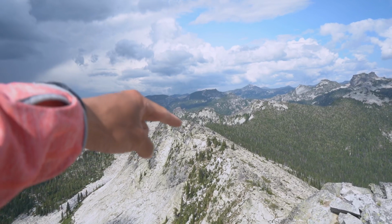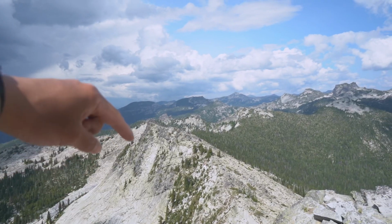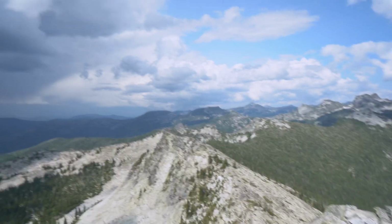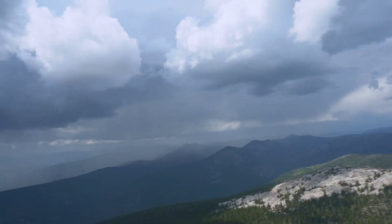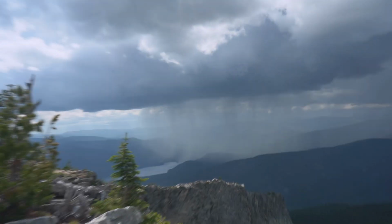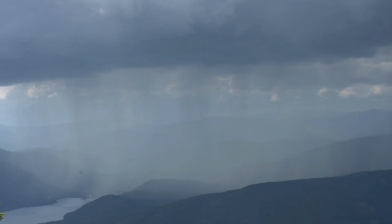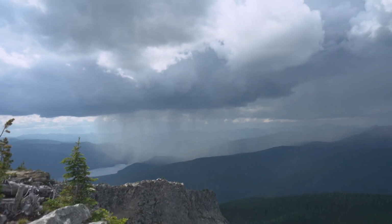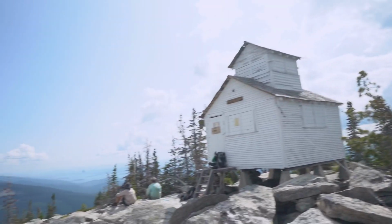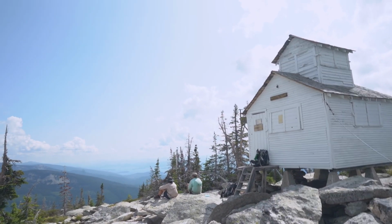So that ridge is where we came from, and we just kind of hugged this inside of it with those huge rocks. Here's the storm that I was talking about earlier. It's not looking pretty over there. Looks like it's raining. But look how lucky we got with this storm. Looks like it's going that way. And here's where we are.